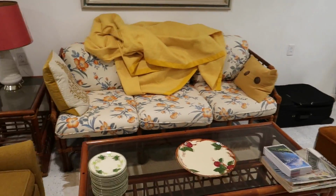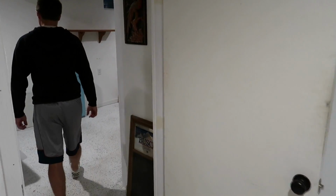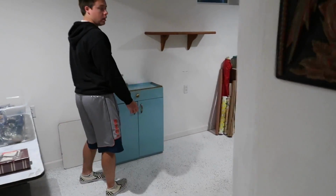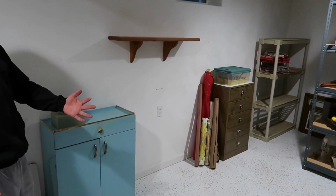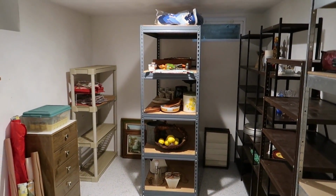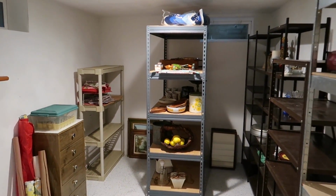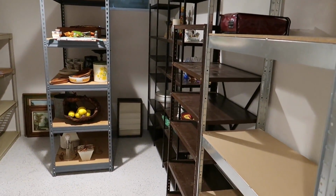So there is the other one. But the spare room that many people are asking what we're using it for is right here. So this was the Etsy room. I'm sure people remember it. This was the Etsy room, the one that I got sick of coming to. So basically we just have empty shelves for the most part.